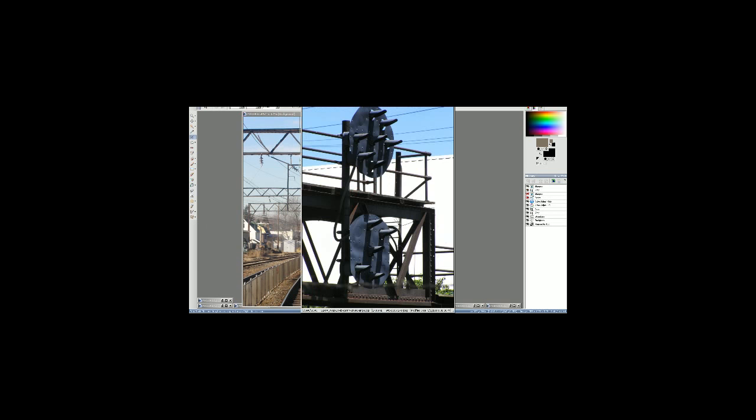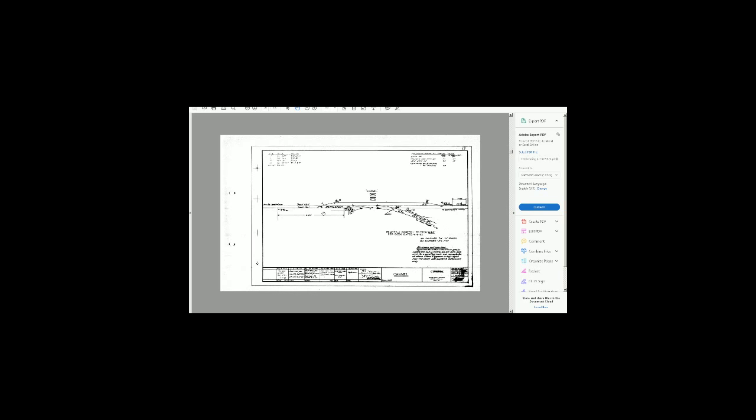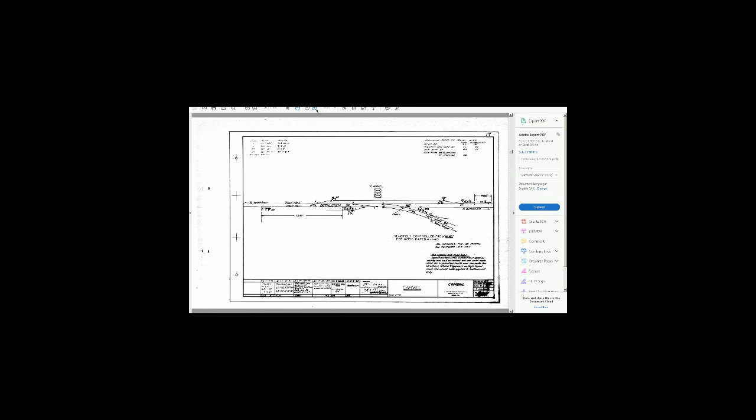Crop, sharpen, look up the interlocking. This is Carmel. Fun thing, this is GRS signaled, because no more L and R. GRS was on this, so this is the number 1 signal at Carmel. Man, there's all these little pocket tracks all over the place. Damn.